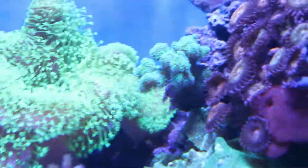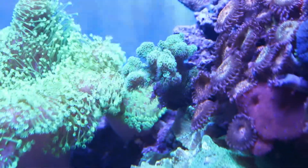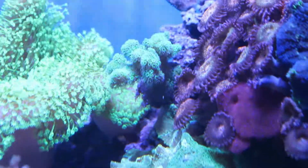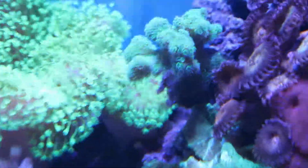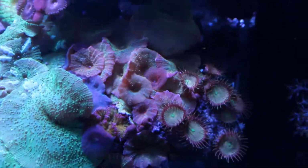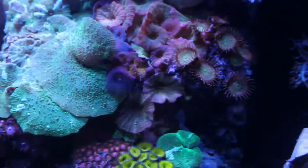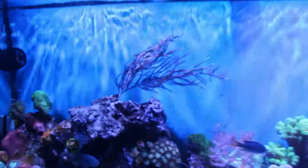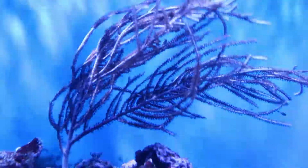The Stylophora here, Pocillopora here is doing quite well. This started as a tiny half inch or so frag, and it's encrusted to the rock. It's branching out like crazy. More mushrooms growing out of control. My Gorgonian is also doing very well. It's getting bigger and bigger and bigger.